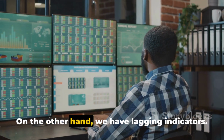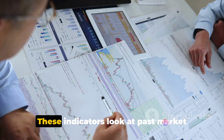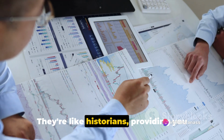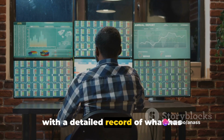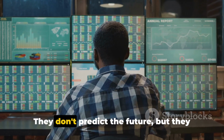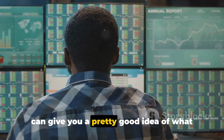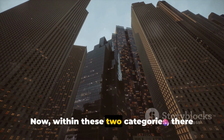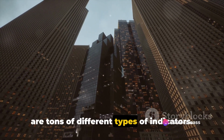On the other hand, we have lagging indicators. These indicators look at past market trends and data. They're like historians, providing you with a detailed record of what has happened before. They don't predict the future, but they can give you a pretty good idea of what might happen based on past behavior. Now, within these two categories, there are tons of different types of indicators.